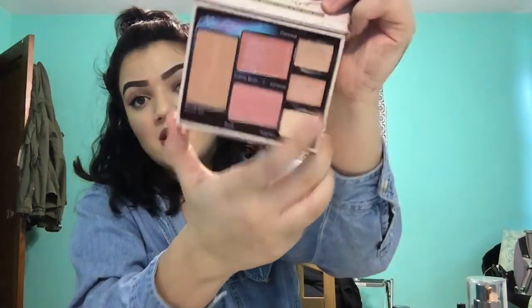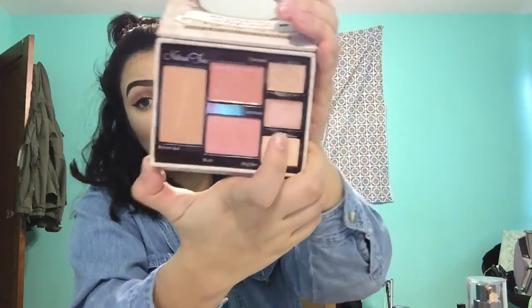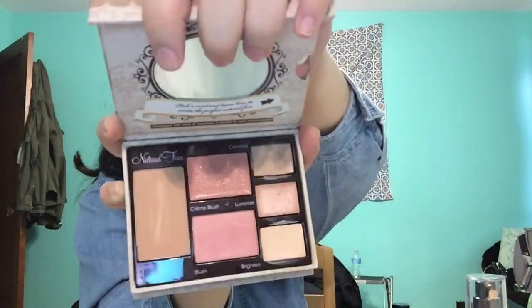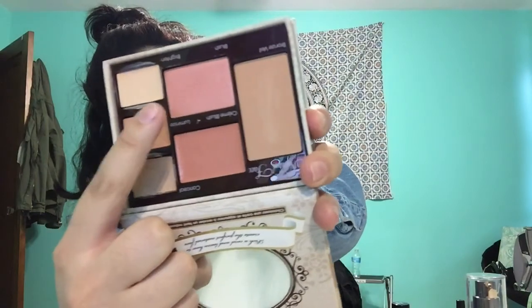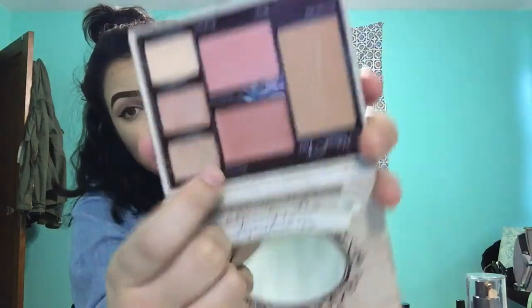I use these two concealers. This one's a brightener, and this one's just a regular concealer. And they are so good. I highly recommend, if you're just testing out concealers, or you're just doing your makeup, that you try this and then get it. Mine might be upside down. But anyway, it comes with a bronzer, a blush, a liquid blush, a luminizer, brightener, and a concealer.